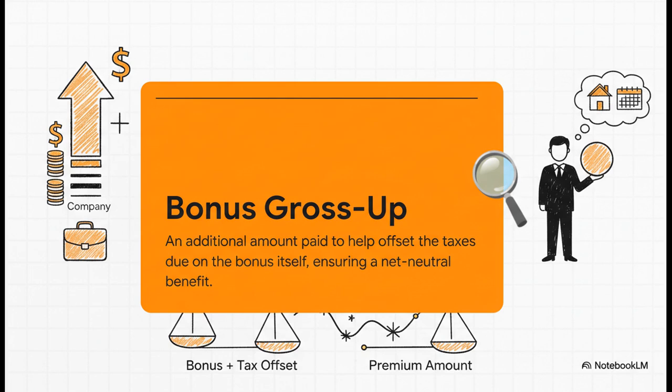And the solution to this tax pain is so simple, but so clever. It's called a gross up. All it means is the company just bumps up the bonus by a little extra to cover the executive's estimated tax bill. That way, after taxes are paid, they're left with the exact amount they need for the premium. It just makes the whole thing feel complete and hassle-free for them.